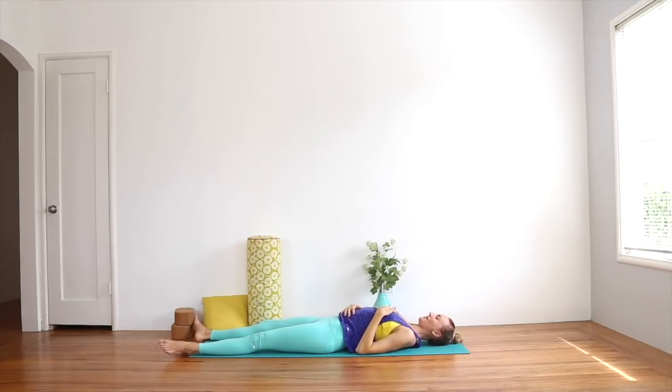Just take a deep breath in once you're there and settled. Exhale out the mouth, HA. Two more like that. Deep breath in. Exhaling, HA. Final time. I leave you here to rest in your shavasana for as long as you possibly can.